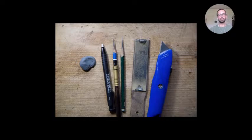Then they have this eraser stick, which is really useful for making precise erasing marks. The kneadable eraser, which is very useful because you can change the shape of it. A sharpening pad, and I'll show a few different pads in a moment, and a knife.